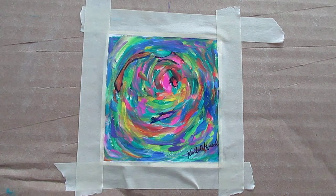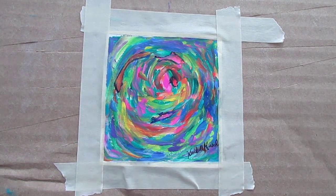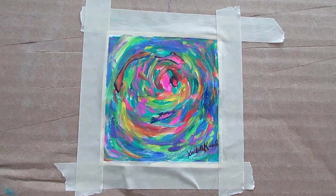So maybe what I'll do, rather than try to keep finding little fish, is I will just use another brush and add some more lines into this so that those lines aren't sticking out too much. They're not bad or anything, but they're putting a type of contrast into this that wasn't there before I started. So I'll bring out a little bit more of the rest of it, but I don't think I'm going to bring out any more shapes.